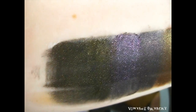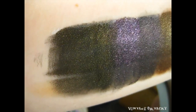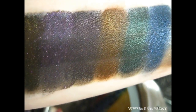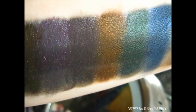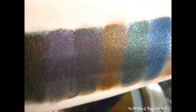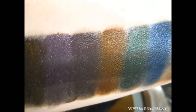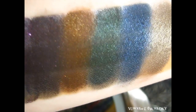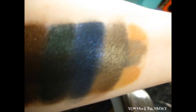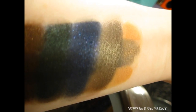Okay, so I'm starting out with the first one, which is Smoky Mountain. It's a black with a gold green duo. Then I have MAC's Young Punk eyeshadow, and I only put that on to compare it to the one next to it, which is called Sensual. That's the black with a red duochrome. Next I have Golden Amber, and next Exotic Green. Then Frosted Ocean. Next to Frosted Ocean I have Taupe Pearl, and next to Taupe Pearl I have Skin Tight.